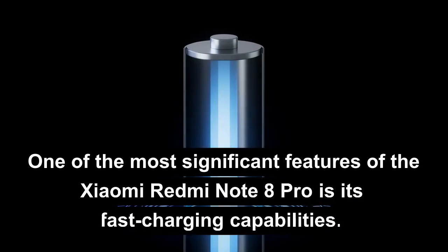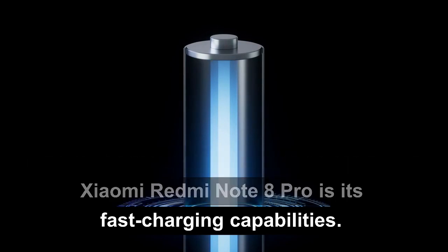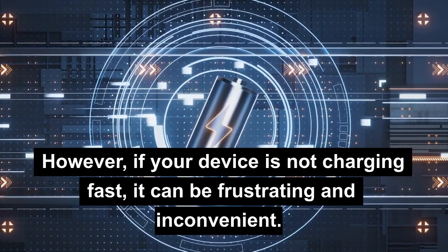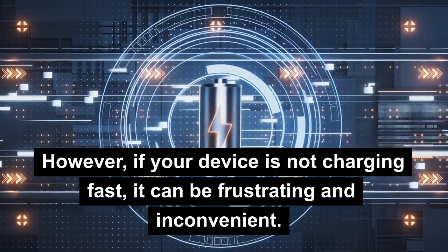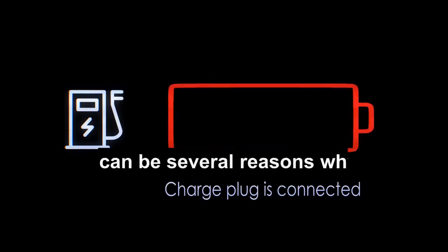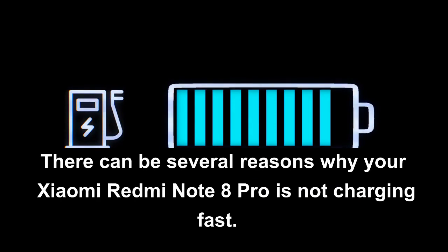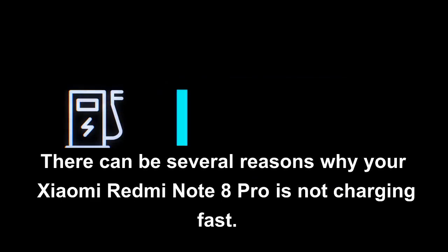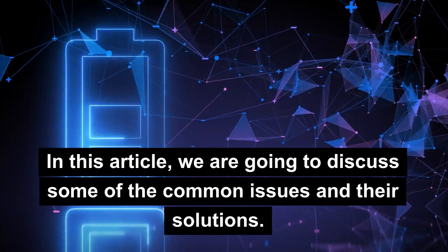One of the most significant features of the Xiaomi Redmi Note 8 Pro is its fast charging capabilities. However, if your device is not charging fast, it can be frustrating and inconvenient. There can be several reasons why your Xiaomi Redmi Note 8 Pro is not charging fast. In this article, we are going to discuss some of the common issues and their solutions.